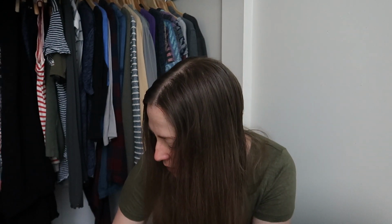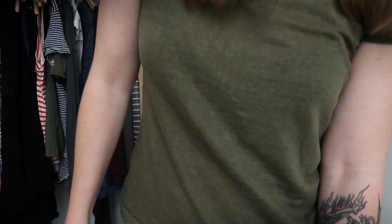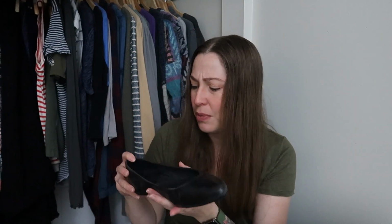I don't know where that size would be on this. Oh no, they're larger than a 9. Okay, maybe there are 9. Yeah, I think these are either a 9 or a 9.5 because they fit me with a sock on. So probably a 9.5. But I'm going to go ahead and clean these up because they are very dusty.